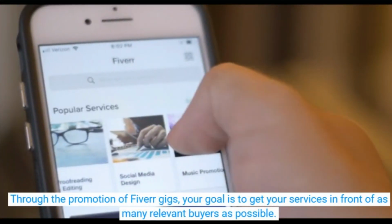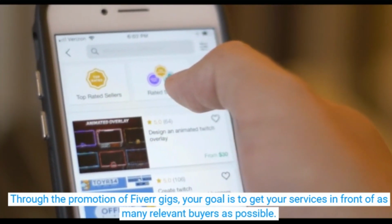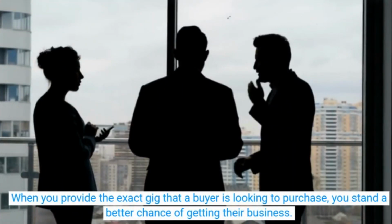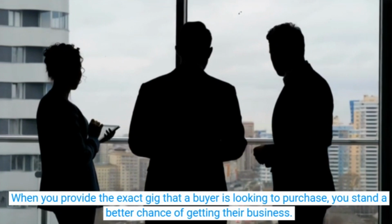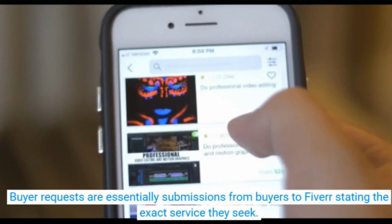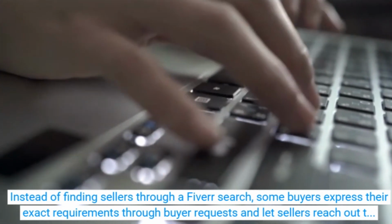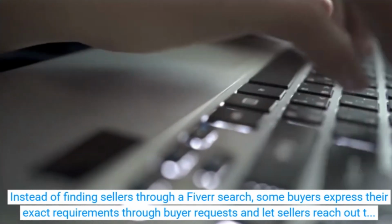2. Respond to buyer requests. Through the promotion of Fiverr gigs, your goal is to get your services in front of as many relevant buyers as possible. And buyer requests do just that. When you provide the exact gig that a buyer is looking to purchase, you stand a better chance of getting their business. Buyer requests are essentially submissions from buyers to Fiverr stating the exact service they seek. Instead of finding sellers through a Fiverr search, some buyers express their exact requirements through buyer requests and let sellers reach out to them.